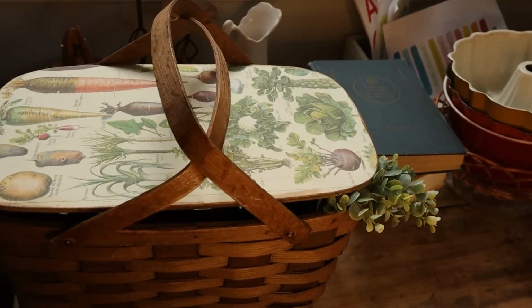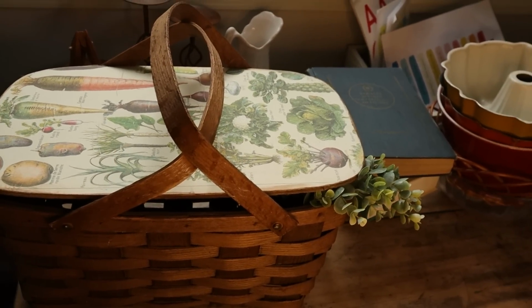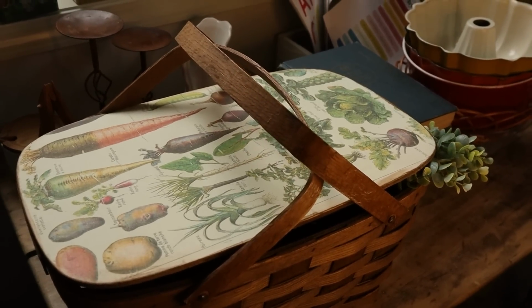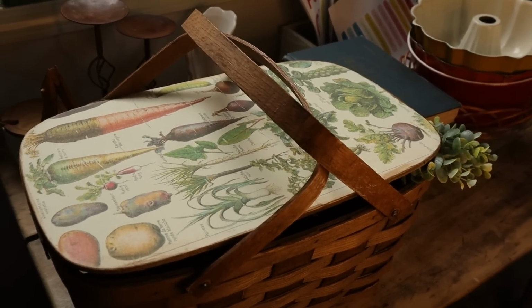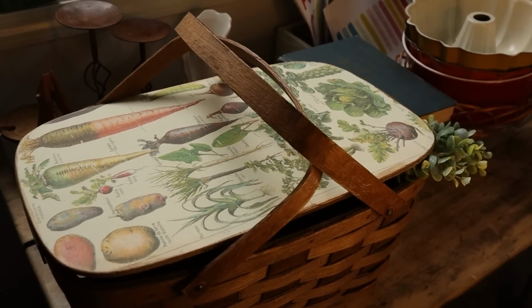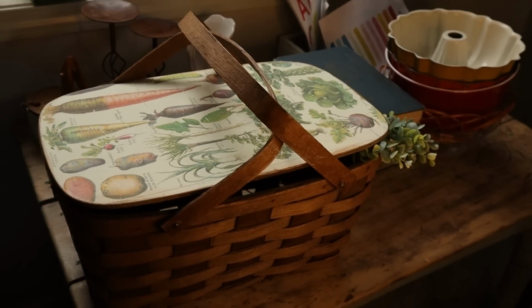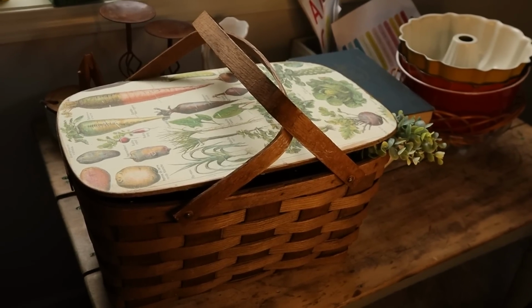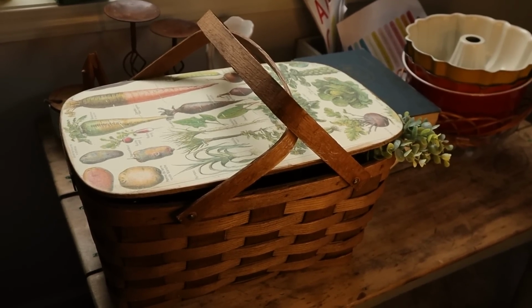Is it too low? I feel like pricing is definitely the hardest part of this job, but I think I only paid a couple dollars for the basket at a yard sale, like maybe $5. So I have a lot of room there for profit, but it is just kind of special with the added poster on top. I think it looks really pretty. So I don't know. Let me know down below what you would price it at.